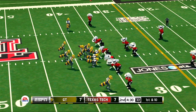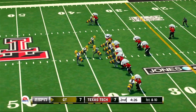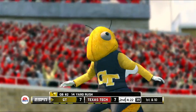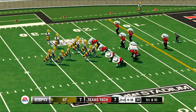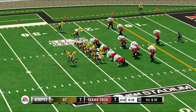Set. Down. Hey. He's taken down at about the 23-yard line. He kept it himself and picked up a good-looking first down. Great execution and a good decision there by the quarterback. First and 10. Ball on the 23. Set. 10.